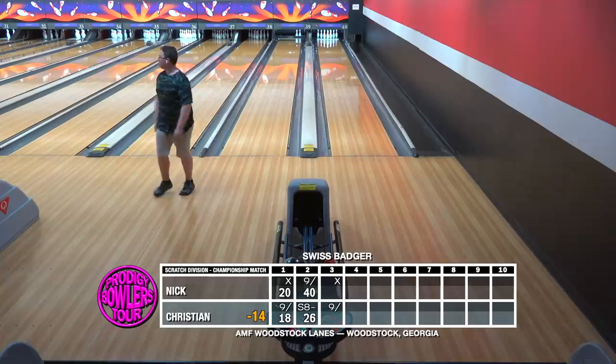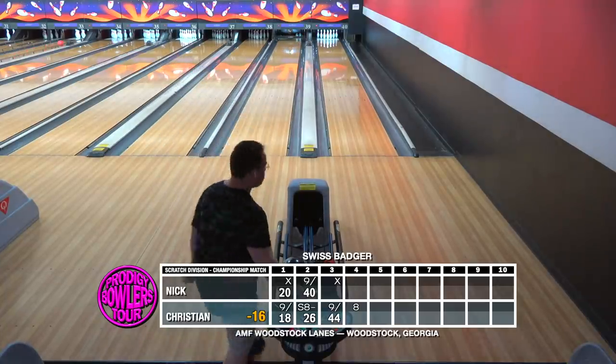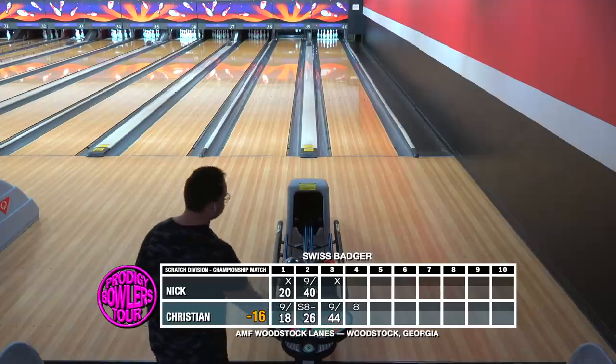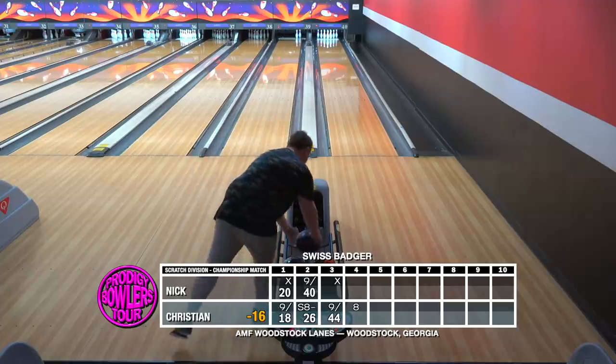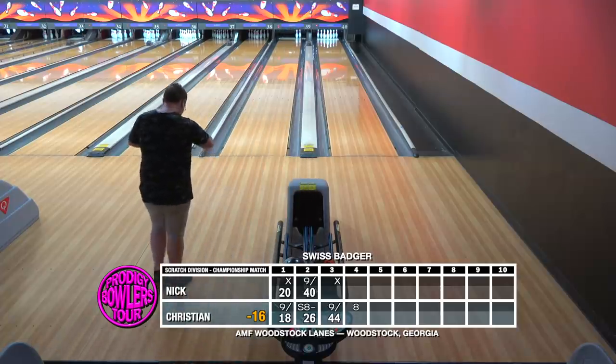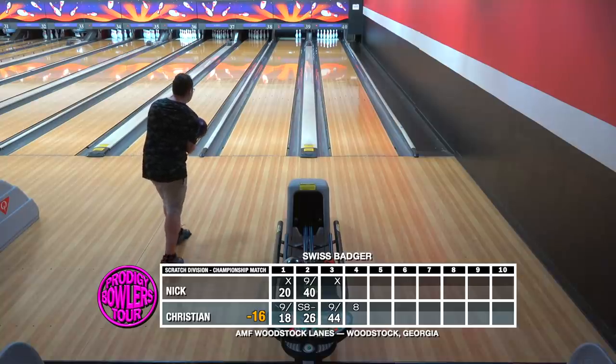That wasn't a bad shot. It was just fractionally high. But you saw it. It looked like it hooked right away and then kind of straightened out. And that's what happens when you get a high surface friction ball.